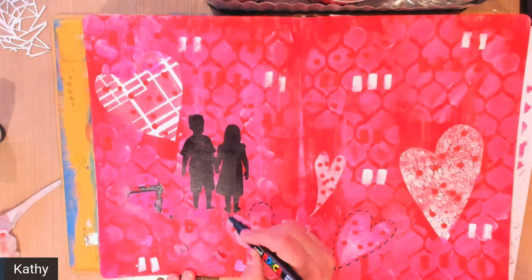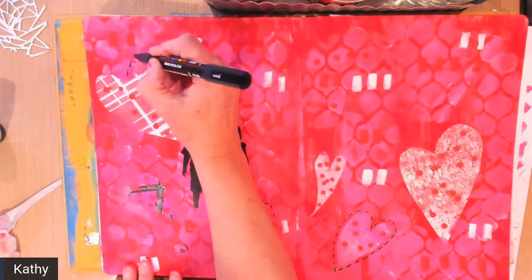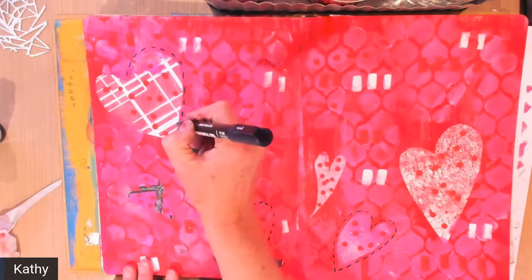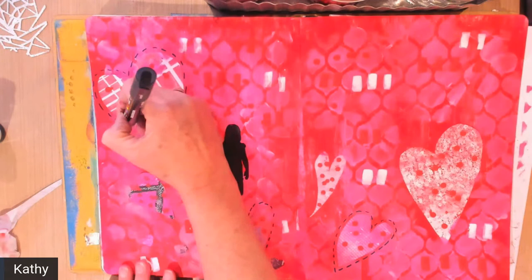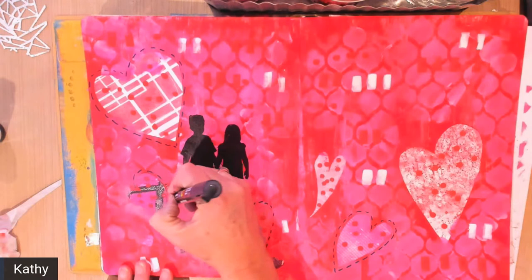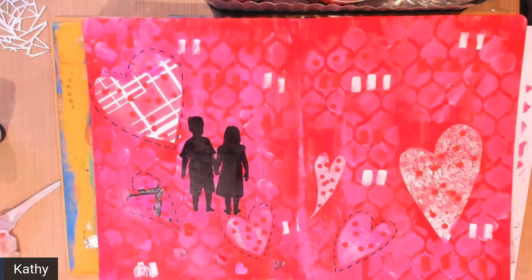So just come around, make your marks. Around here, if you want, you can go all monochromatic. If you want something to pop out, you can use a black or a white. All right, so when we're done with this, there we go. Oh, two more. Make sure your stuff is dry underneath so you don't smear other marks that you made.